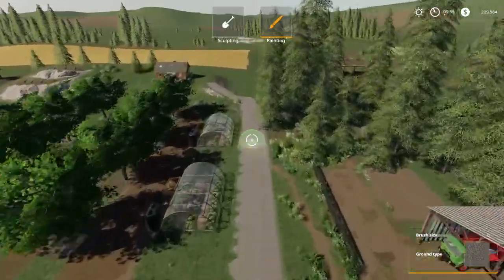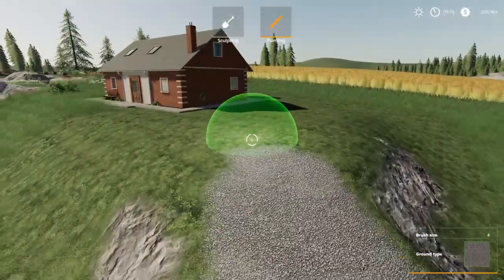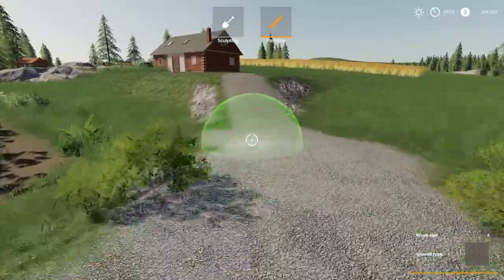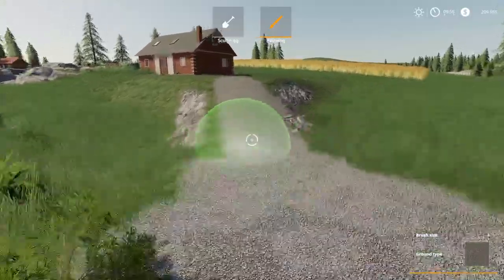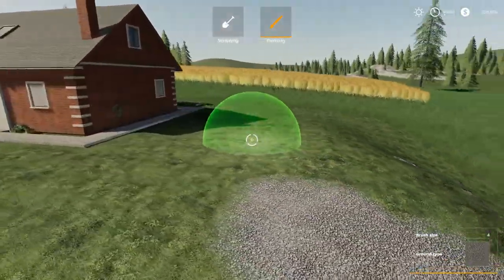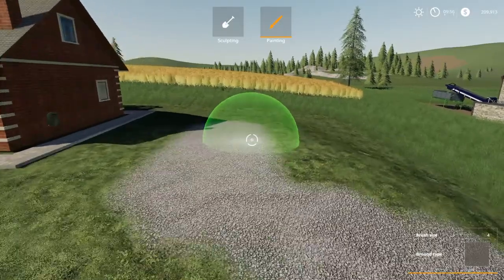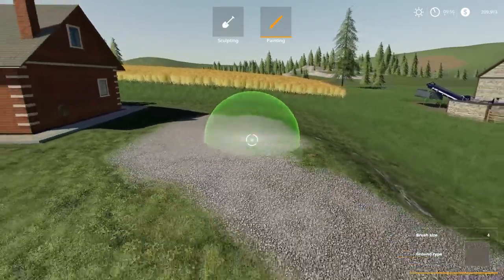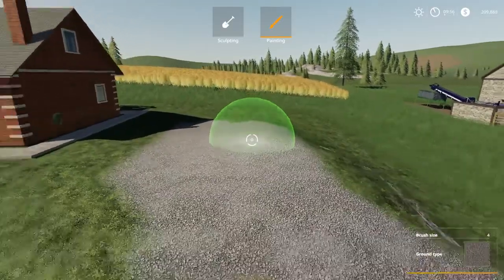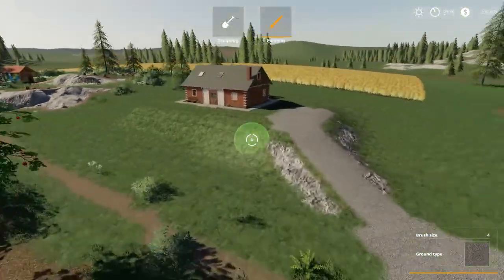Can't believe I'm actually adding gravel to a map. If you've seen my other maps, I kind of stay away from gravel. I do like the dirt road look. As an outdoor camping person, I definitely like my... So you pull in your driveway, park your truck on there. That'll all get worked on. I'll figure that all out.